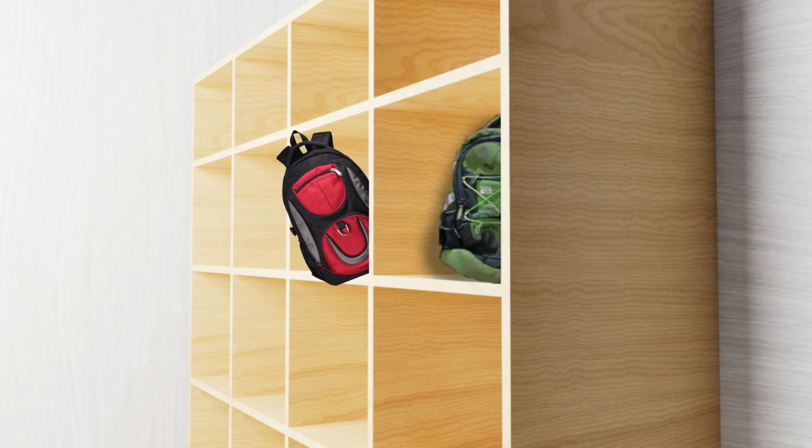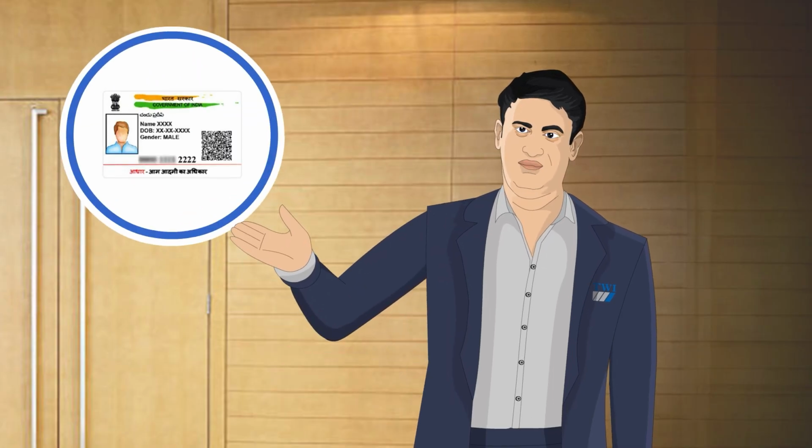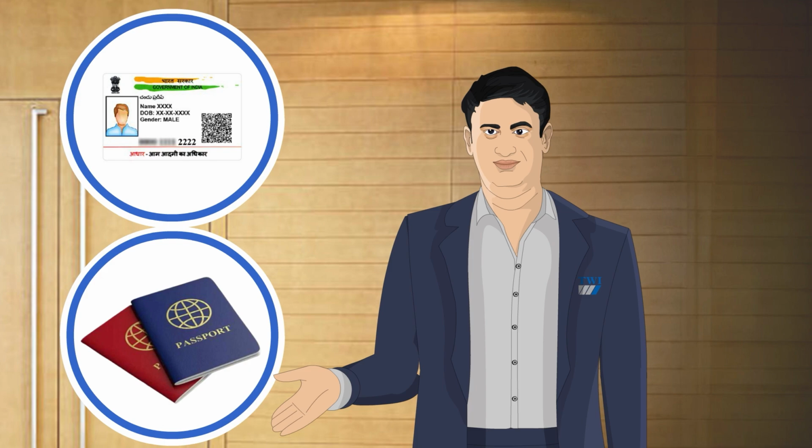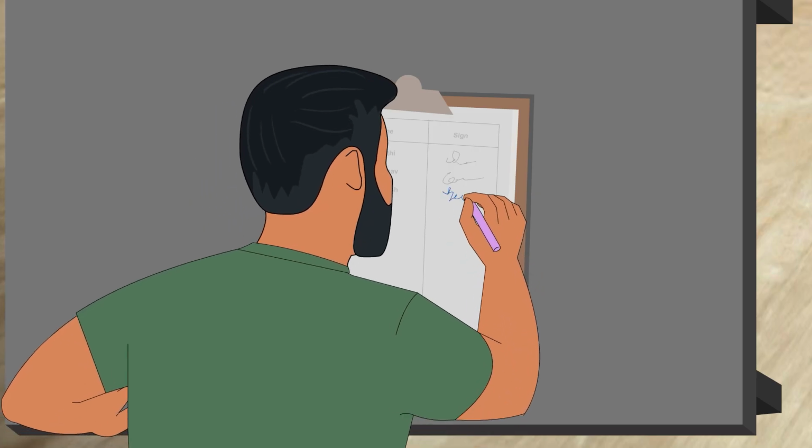Place your bags over the designated spot. Make sure to have your identity proof, like your Aadhaar card or passport. May I have your ID please? Thank you. Please sign the attendance sheet.